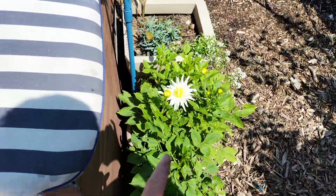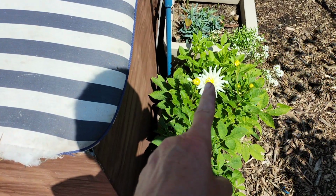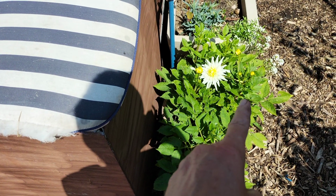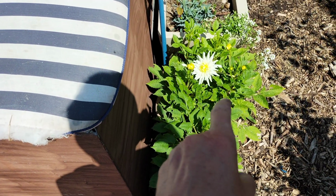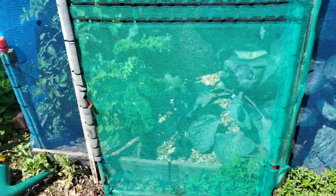So this is one of the dahlias that I rescued. That's another one. They really shouldn't be in small pots, but at the minute I've got nowhere to put them, so I will enjoy them in small pots. Let's go in here.